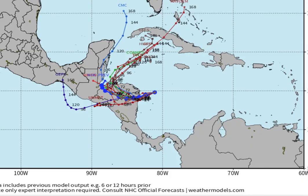This is the consensus of the models. This is what the National Hurricane Center uses for its official trajectory. And you notice here most of the models have this consensus that the storm will turn right and come over us in the 96-hour range. That's Friday into Friday evening. And so yeah, not great.